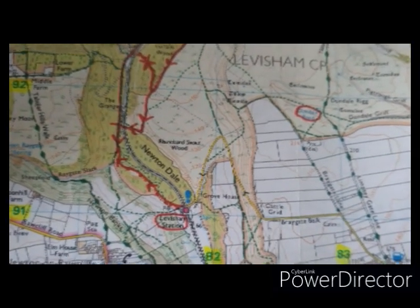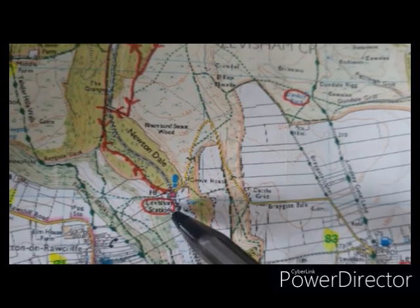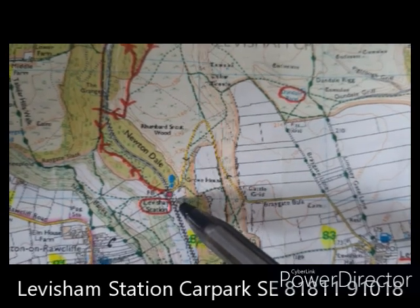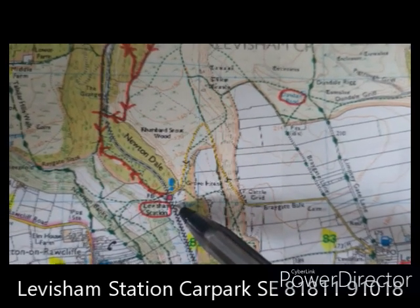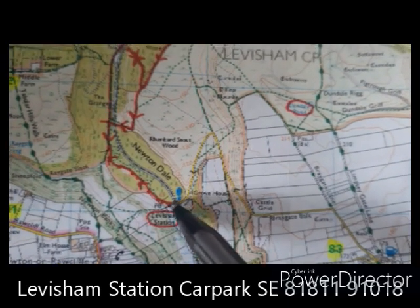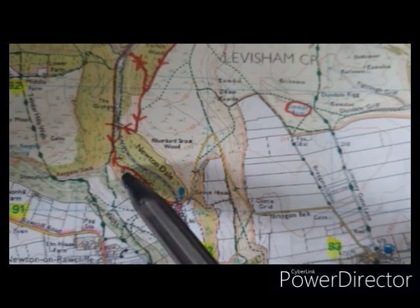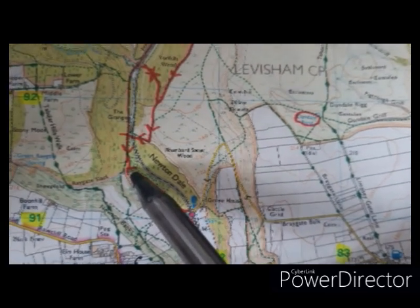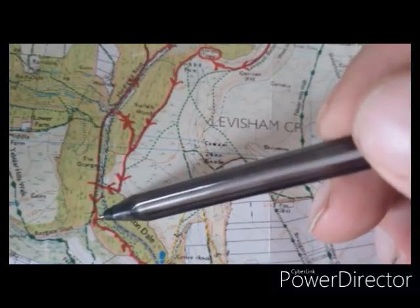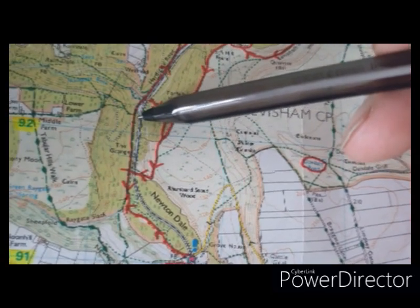So just a quick look at the map. We're on the OL27 map. We're going to start here at Levisham Station and we park in the car park here, where you can leave a donation. Come out of the station car park and turn left. Go over the crossing and then follow this track. Keep the railway on your right. Follow the path all the way up.